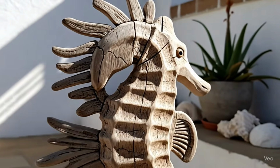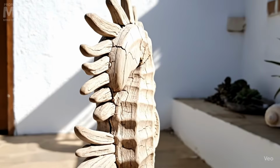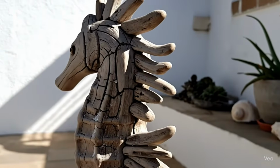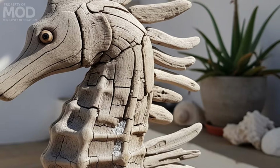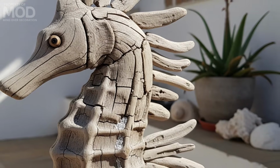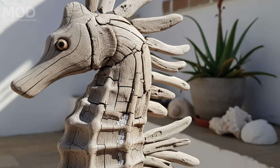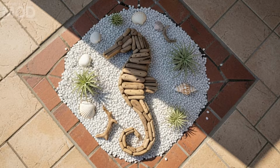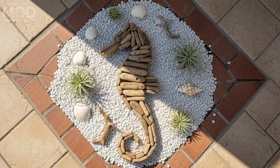That's the quiet magic of recycling, not just giving things a second life, but weaving a new story from what was lost. There's peace in this creation. It doesn't shout for attention. It simply belongs to nature, to time, to the rhythm of a mindful hand. The seahorse reminds you that art doesn't have to be loud to move you. It can be silent, grounded, and filled with memory.